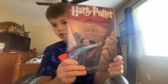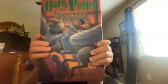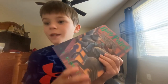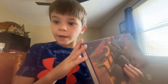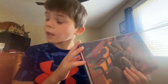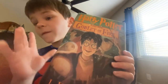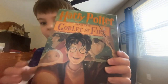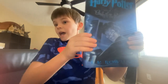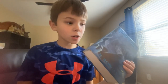Harry Potter and the Chamber of Secrets is my number two. Harry Potter and the Prisoner of Azkaban is my number three Harry Potter book. And let's get into number four. Harry Potter and the Goblet of Fire is my number four. Let's get on to number five. Harry Potter and the Order of the Phoenix is my number five Harry Potter book.